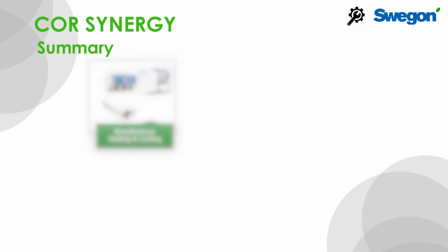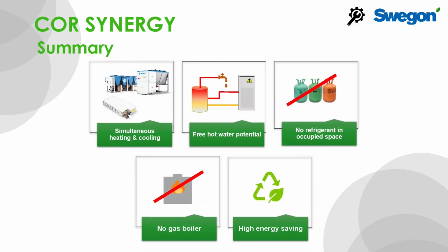COR Synergy provides simultaneous heating and cooling with the byproduct of free hot water, alleviating the requirement for gas boilers and providing high energy cost saving in addition to no refrigerant within the building, reducing the CO2 emissions level and aiding the reduction in global warming.